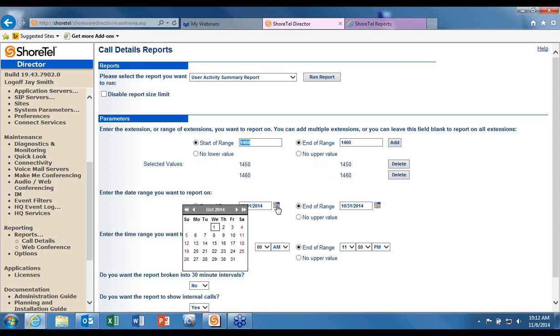You can pick it by month. I've got the month of October in here now. And then you can also pick the time of day. So I could run this report for 24 hours, which is what it's set for now. Or I could say just during business hours, et cetera. So I've got that set to give me the whole shebang.